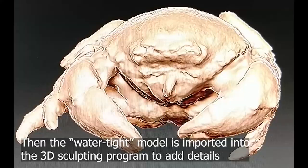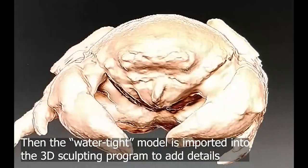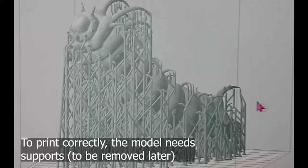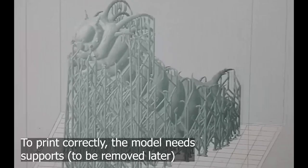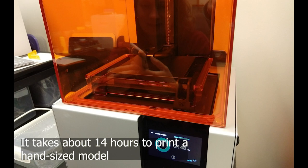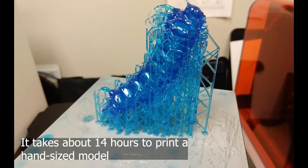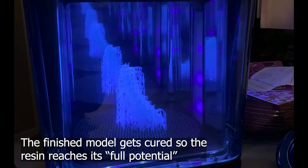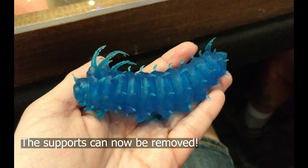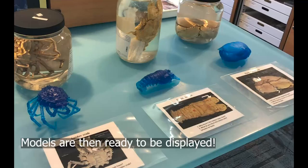Once you get what's called a watertight model, this gets brought into a 3D sculpting program. We use ZBrush mostly to get a complete model and to add details. Once the model is brought into the 3D printer program, it adds these supports, and that's how it prints correctly. Depending on the size, printing can take about 14 hours, and this is what it looks like once it's done with all the supports. The model then gets scraped off the base and put in the curing station so the resin reaches its full potential. At this point, the supports can be removed, and it ends up looking something like this as a complete and final model that can be displayed, for instance, in the Naturalist Center.